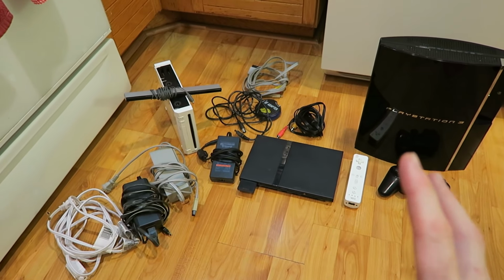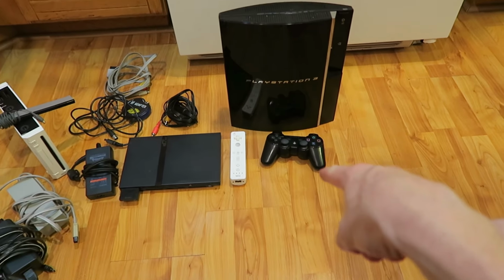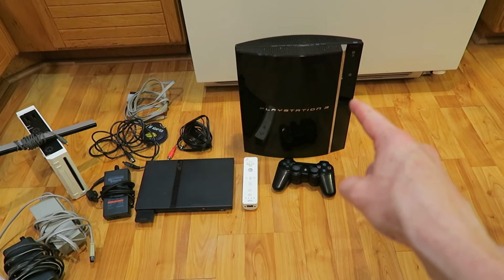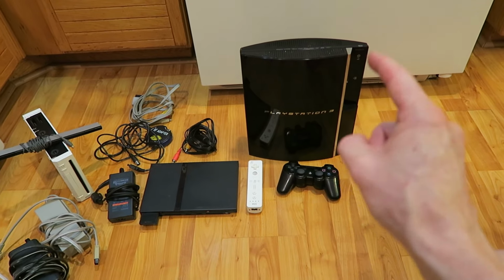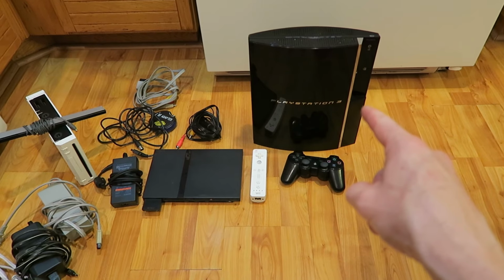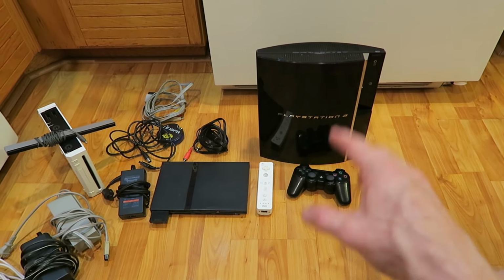We're looking absolutely phenomenal. Okay, we have an original PS3 with controller that I did clean thoroughly. The PS3 was very dusty. This is the original PS3 fat, 60 GB hard drive. I believe these actually sell for more than the upgraded models, the 120 GB or something like that.